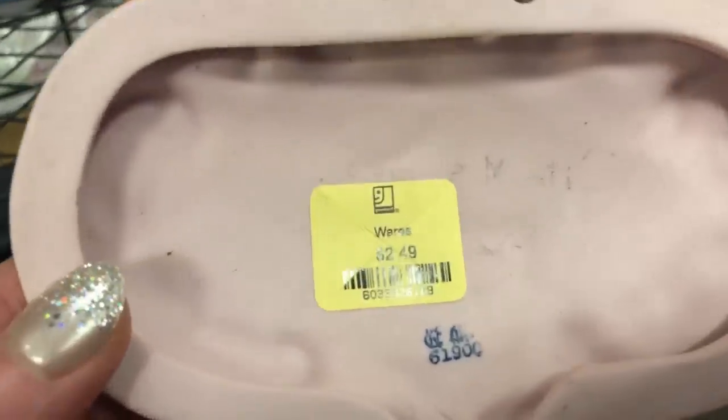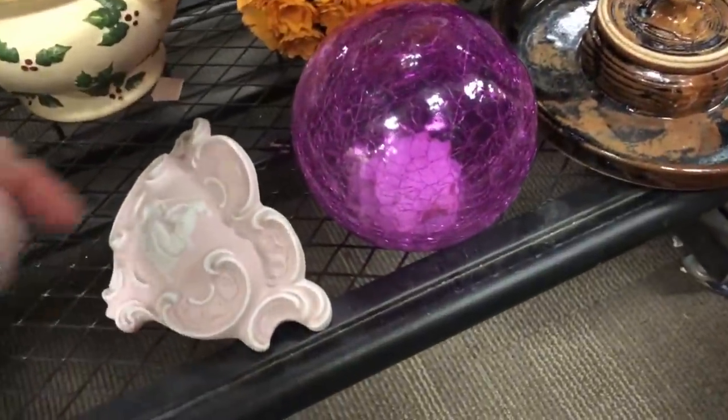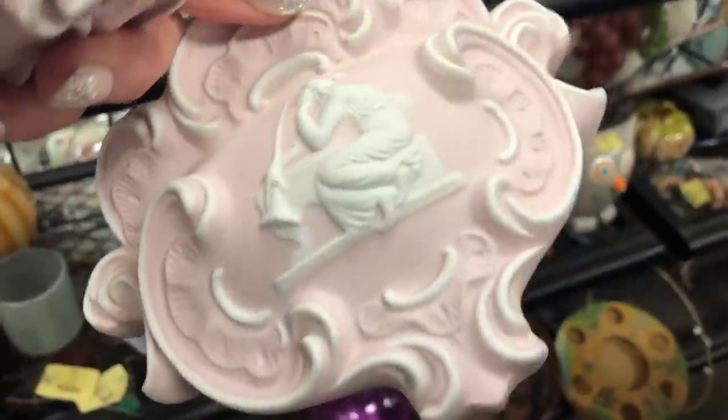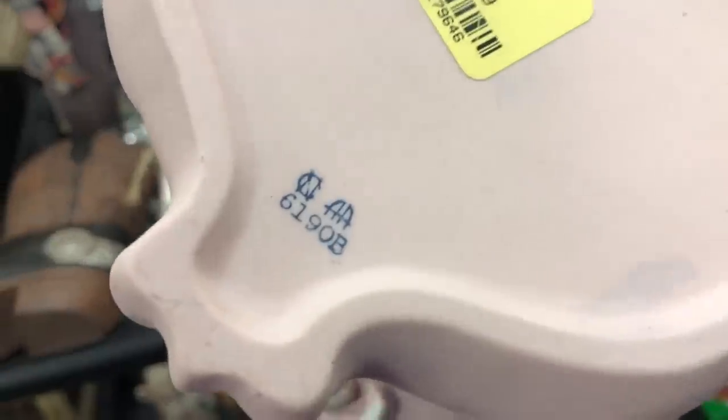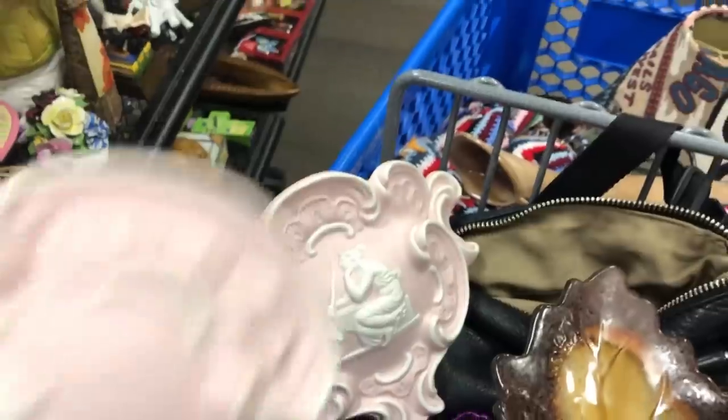Is this a Wedgwood? I might get that since it's a set. I don't decorate this way, but I know people like that romantic look. Let's try to figure out whose that is. Some kind of jasperware. I don't know if it's Wedgwood or not. We'll check it out in a minute.